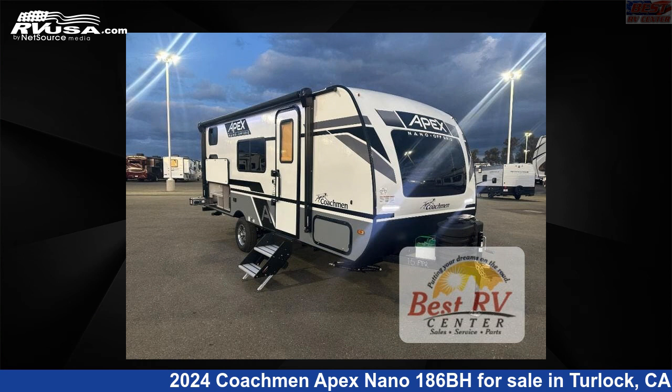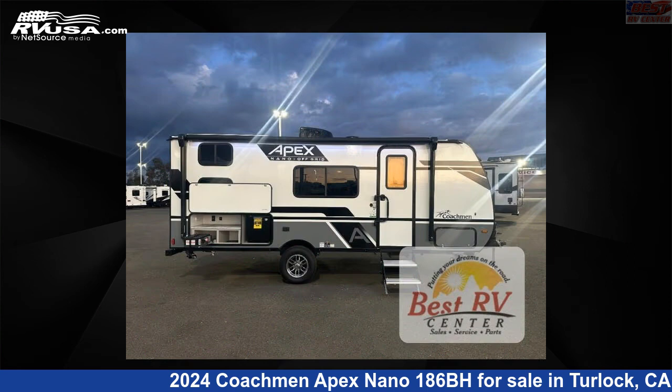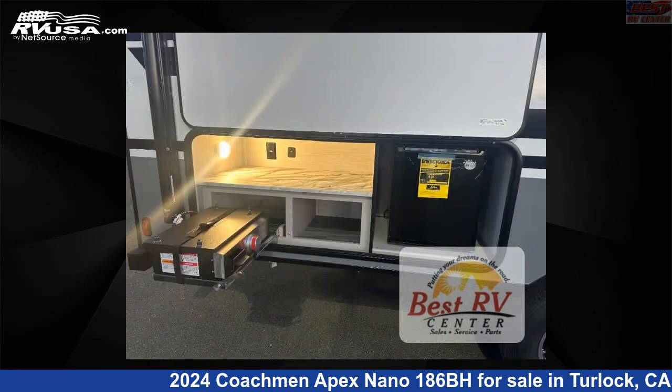This 2024 Coachmen Apex Nano 186BH is a travel trailer RV. It is located in Turlock, California, 95382 and is offered for sale by Best RV Center.